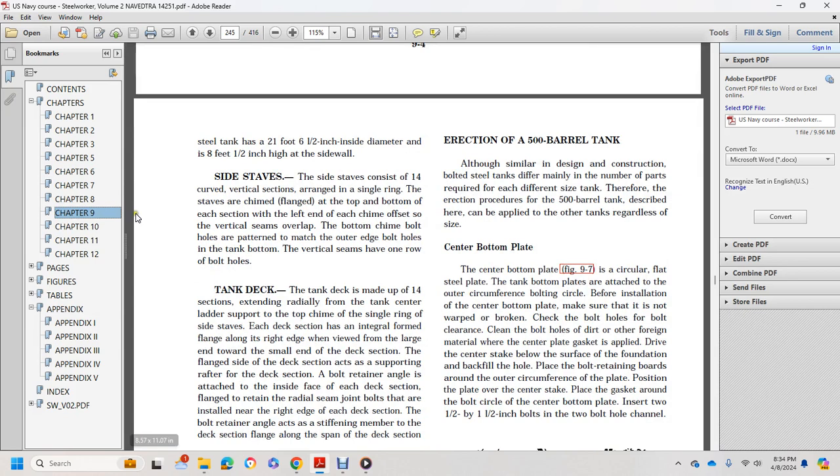The tank deck is made of 14 sections extending radially from the tank center with the ladder support, with the top chime single ring with the side stave. The east deck sections have an integral form flange around the right edge of the view, from the large end towards the small end of the deck section. The flange side of the deck section acts as a supporting rafter of the deck section. Bolted retainer angles attach to the inside face of the deck section flange retain radial seam joint bolts. They're installed near the right edge of the deck section. The bolt retainer angles act as a stiffener member to the deck section flange along the span of the deck section.